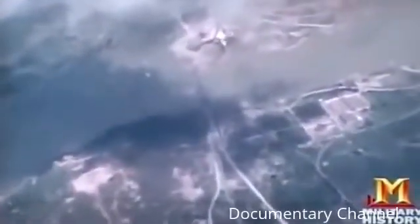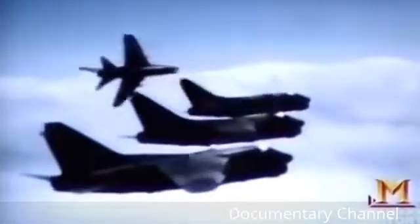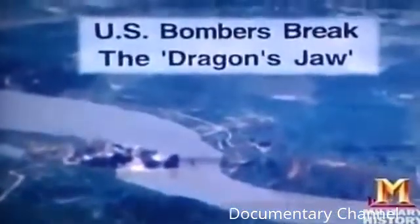Aircraft strike after aircraft strike went into the area and dropped their dumb bombs. Unfortunately, most of these bombs drifted in the wind and missed the target. So there were craters all around the area of the bridge, but the bridge was still standing. In May 1972, 8 planes were sent against the bridge. 4 planes trained lasers on the target, while the other 4 released their bombs. 4 direct hits, and the Dragon's Jaw had taken a knockout punch.